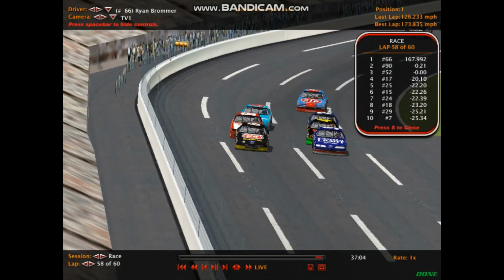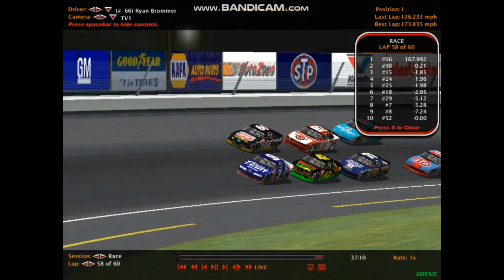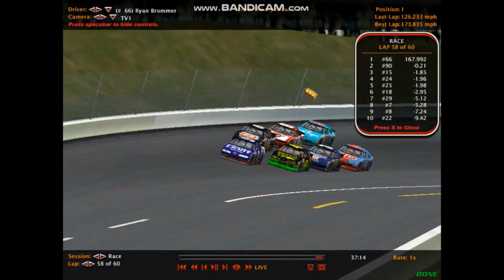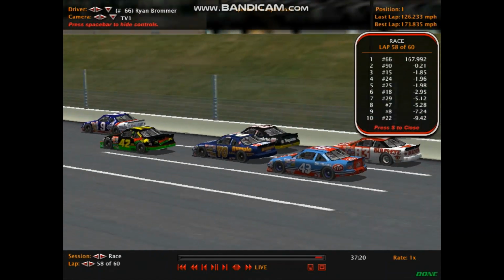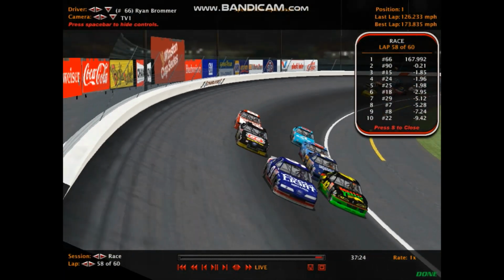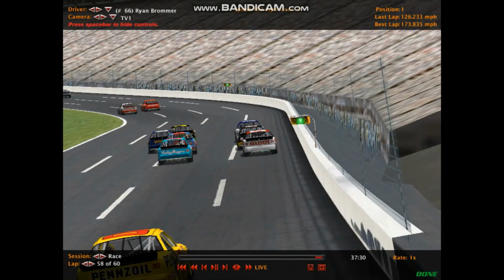Check and see where he's at here. Yep, he is in the lead. Ryan Brommer, number 66, is in the lead, and Jordan Anderson is in second position. We are coming up on the white flag. There is 2 to go this time by. Anderson goes low in the 90 car. Can we see a first-time winner here at Charlotte? Either way, we will have Anderson or Brommer.